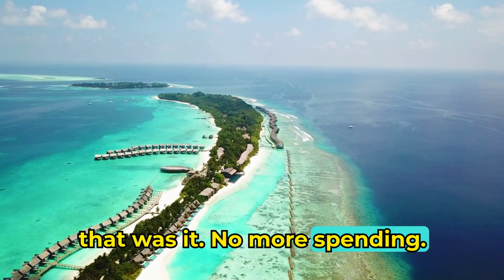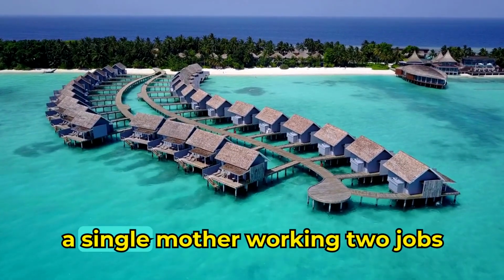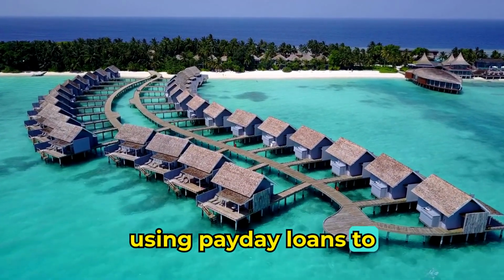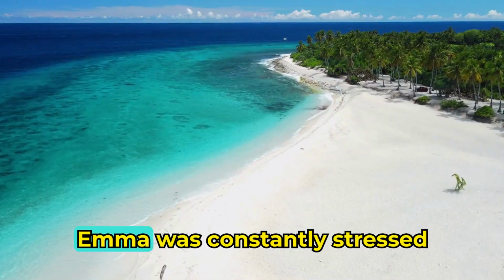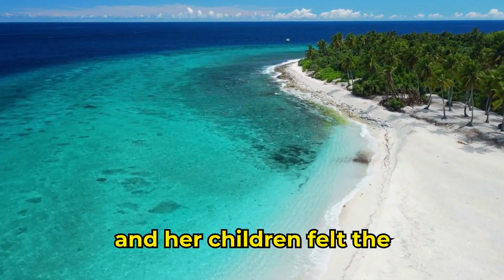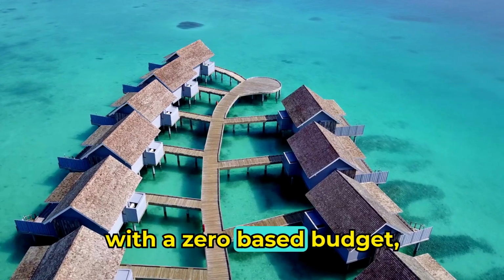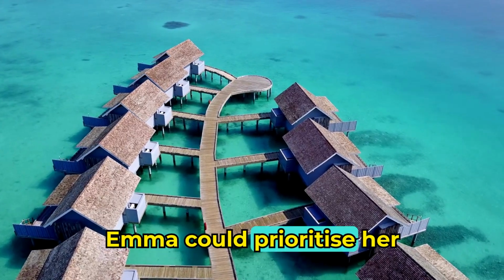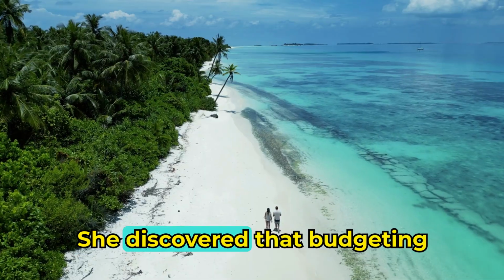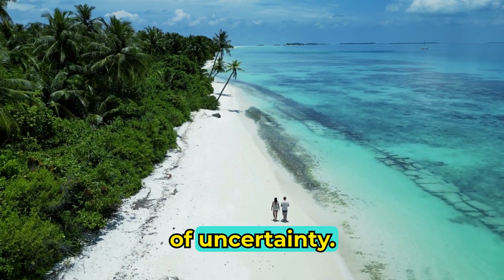No more spending. Ramsey also tells the story of Emma, a single mother working 2 jobs using payday loans to make ends meet. Emma was constantly stressed, living paycheck to paycheck, and her children felt the strain too. However, with a zero-based budget, Emma could prioritize her expenses and plan her purchases. She discovered that budgeting freed her from the anxiety of uncertainty.